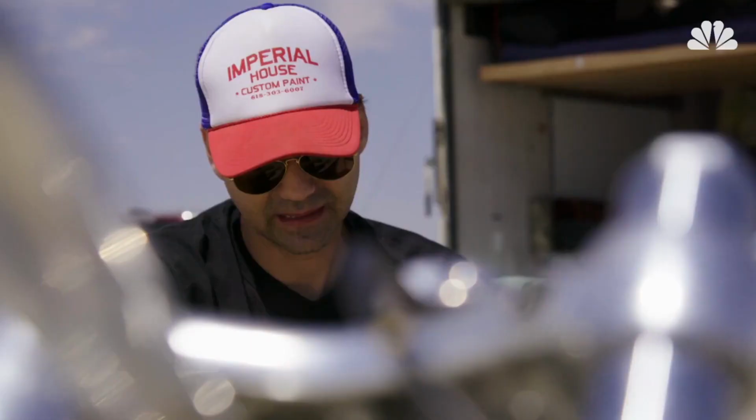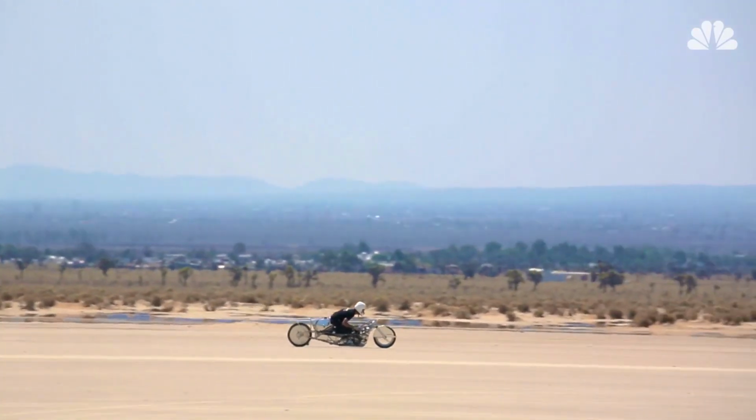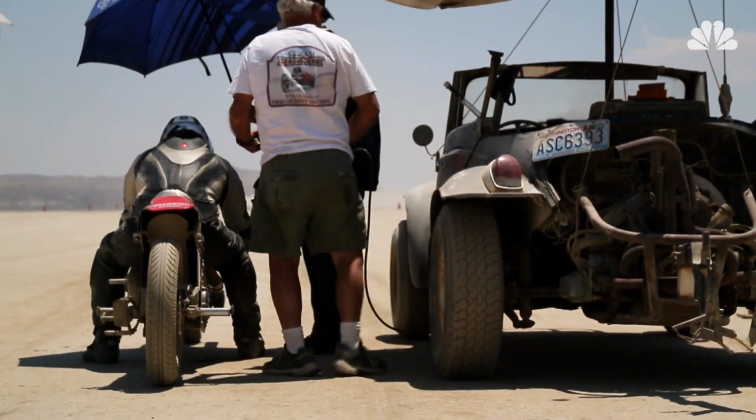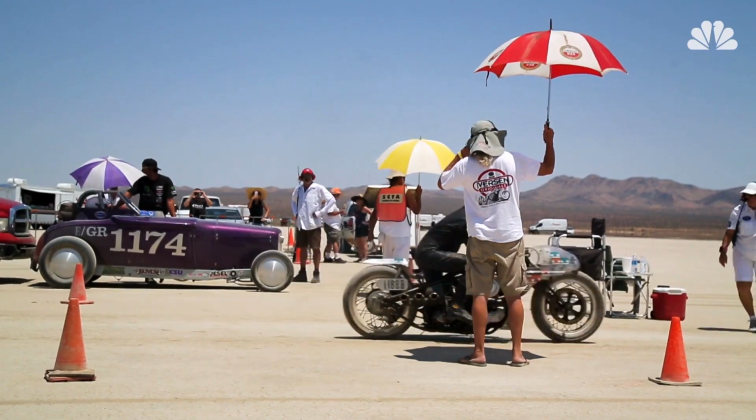Wanted to build a partial streamline bike, but still unique and more aerodynamic, because the rider has to be visible from the side and from the top. What they do, they basically have a bodywork, but then the legs, the foot is visible and there's a cutout from the side. But that also disturbs the airflow. So I wanted to have no cutouts, but still be visible from the side.